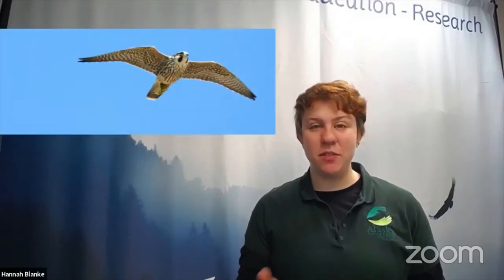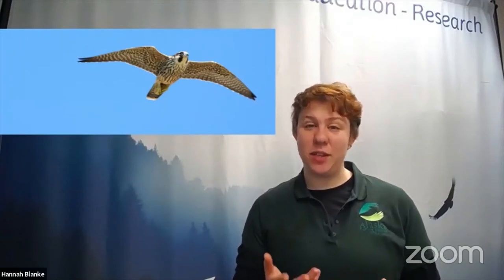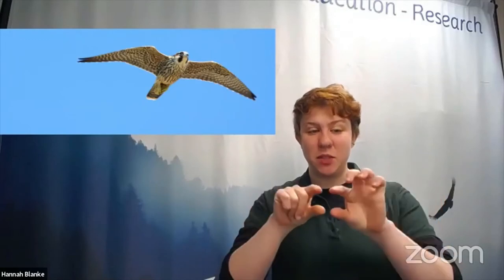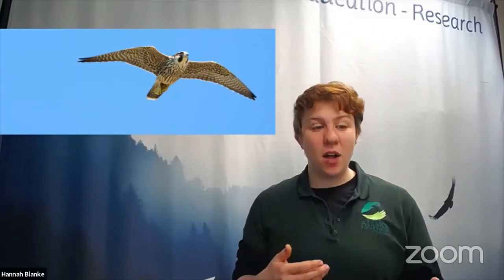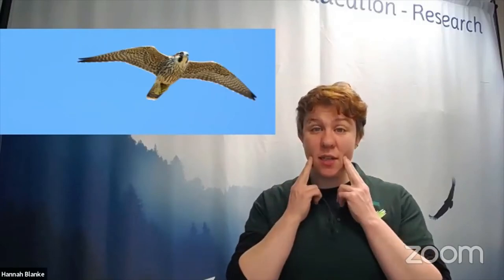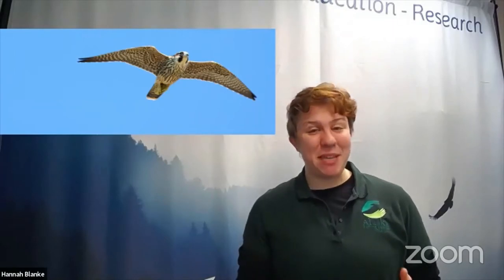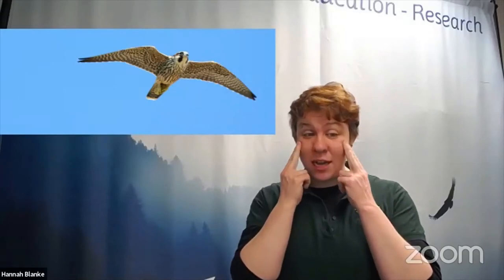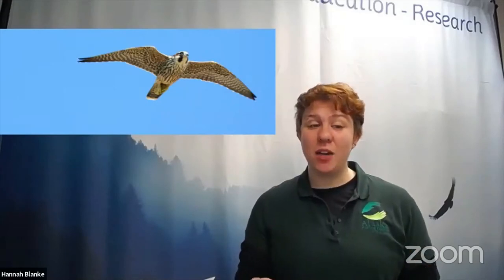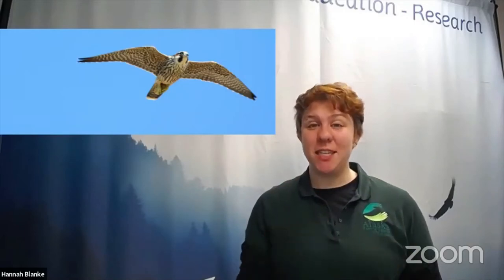Another type of raptor that you can find here in Alaska are falcons. And falcons are really distinctive when they're flying because their wings make that sort of crescent shape. You can also look at their face. All falcons are going to have these dark marks under their eyes. And if you think that looks familiar, maybe you've seen it on people, we actually do the same thing. We'll put dark marks under our eyes when we're playing sports like soccer or football. And for us, that dark marking helps keep the sun out of our eyes. And it's the same thing for falcons.